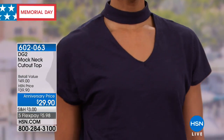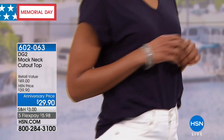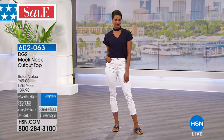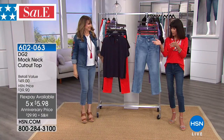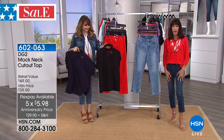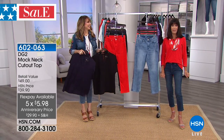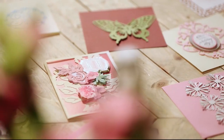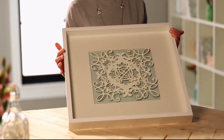So definitely 602063 for the mock neck top, $29.90, and then again, 5 FlexPay payments today. So definitely do not hang up if you're ordering for our Today's Special. We'll make sure that you get yours, and then we'll come right back, and you have the chance to grab that fabulous jean jacket that Siobhan's wearing. Stay tuned.